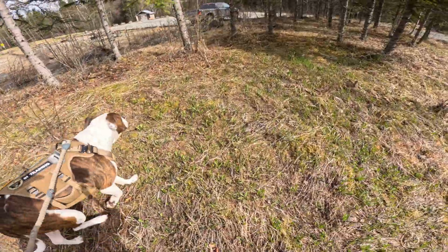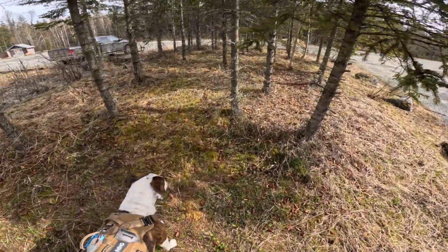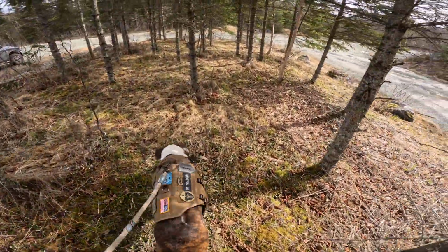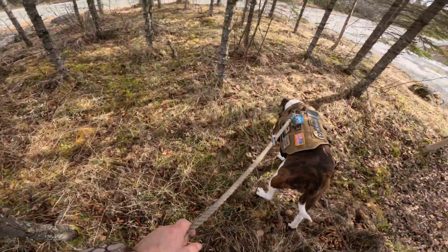Nice little area for mushrooms to grow. Got some Peltigera, lichenized fungi growing. Tons of other species that I'm not familiar with. Nice little area all around. Don't see a lot of dog poop right here, so that makes me happy. But there is a lot of moose poop.